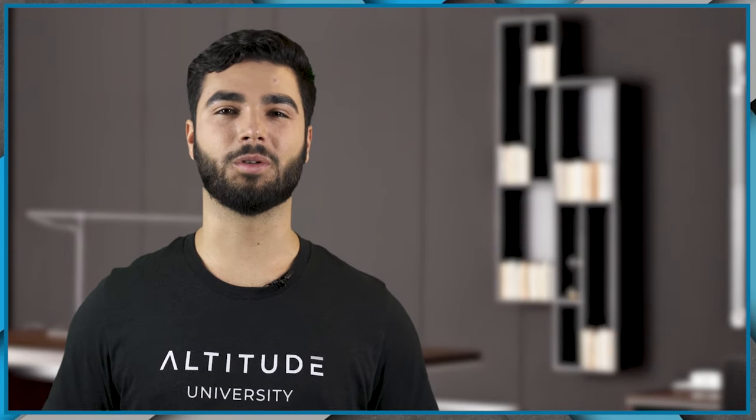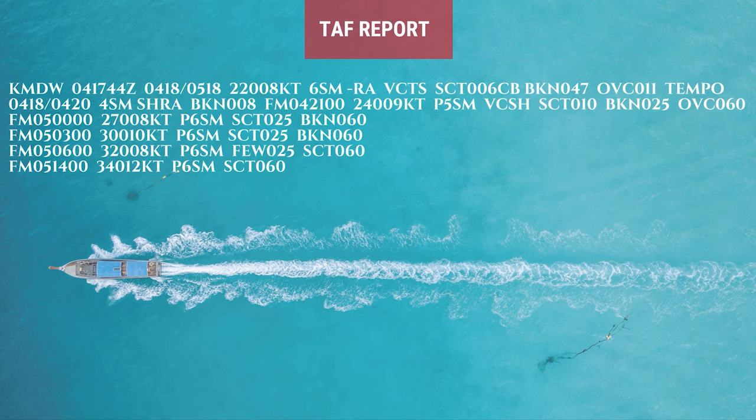Let's walk through this from left to right. Hey everyone, so now we're going to review a TAF report, which as you can see is very similar to a METAR report, starting with K as the airport identifier, followed by MDW, standing for Midway Airport. This TAF report was issued on the 4th, which is the day, at 1744 hours Zulu time, and is valid from the 4th at 1800 hours Zulu until the next day, the 5th, at 1800 hours Zulu. So for 24 hours, this TAF report is valid.